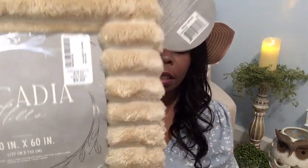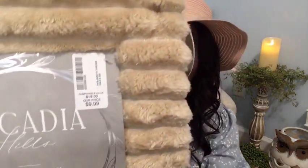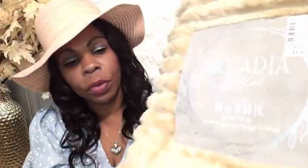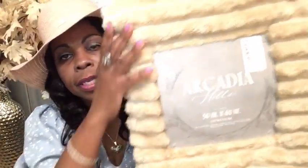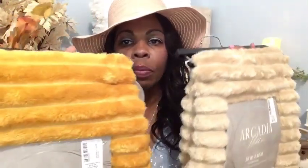This one is the same price, $9.99. Same size, 50 by 60 inches. And this one is more of a beigey tan, still luxurious and soft. And I am going to be using these probably in my living room, or I could use these in my guest bedroom.